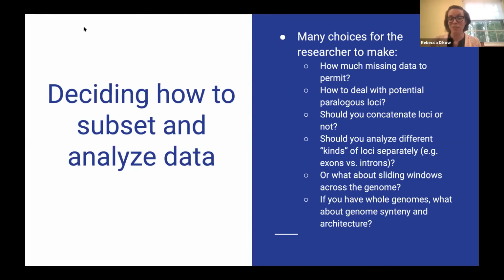Should you analyze different kinds of loci separately? For example, if you have a whole genome data set, should you analyze exons separately and introns separately? Or what about sliding windows of data sets across the genome? These are all different options. You can try them all, but it can be a bit overwhelming.